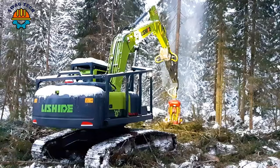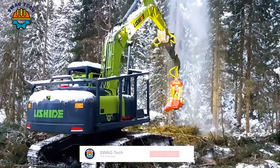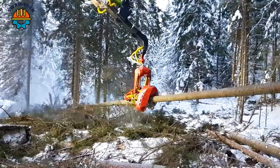In cold weather, the cutting machine still works non-stop. With high speed and precision, this machine quickly defeats the giants.